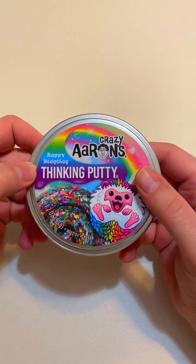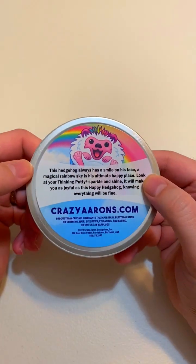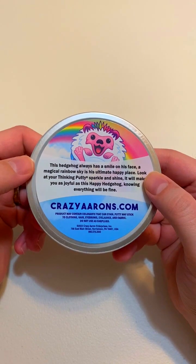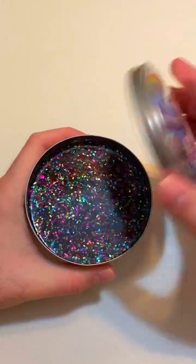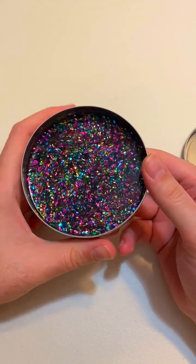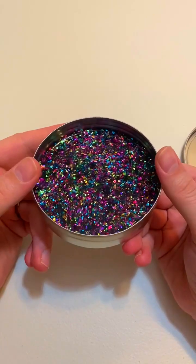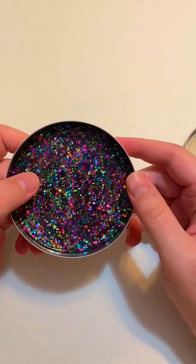But very cute package design here. We'll look at the back here as well. The happy little hedgehog. And we'll get right into this. So let's open up this tin. And that's really nice right off the bat. Just seeing that in the light here of my room. A lot of really pretty putty and sparkle.